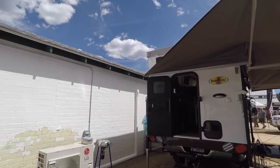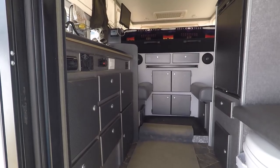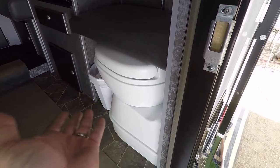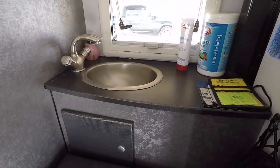So I think a lot of this technology is born out of Africa. These guys have a lot of experience camping in Africa. So it's tested in one of the roughest environments on earth. Here we go again. You've got a toilet that slides out. So if you have to go potty, you don't want to go outside, you can do that inside. You've got a sink right there. You can brush your teeth, get cleaned up.